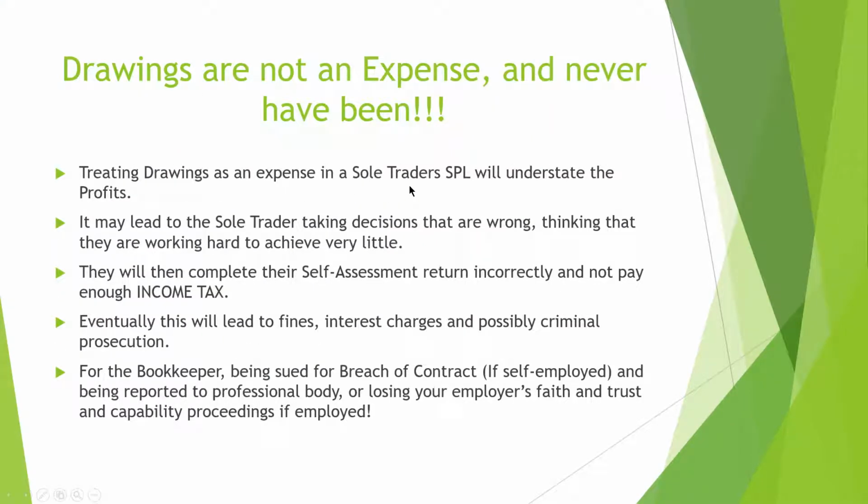Treating drawings as an expense in the sole trader's statement of profit or loss will understate the profits. We've just seen that happen by £14,600. It may lead to the sole trader taking a decision that's wrong, thinking they've only made, in this case, £5,407 profit. They hadn't. They've made a lot more than that, 4 times that, give or take. They'll then complete the self-assessment return incorrectly. They won't be paying enough tax. They'll be paying tax on £5,407 instead of £20,000. That's a big difference.